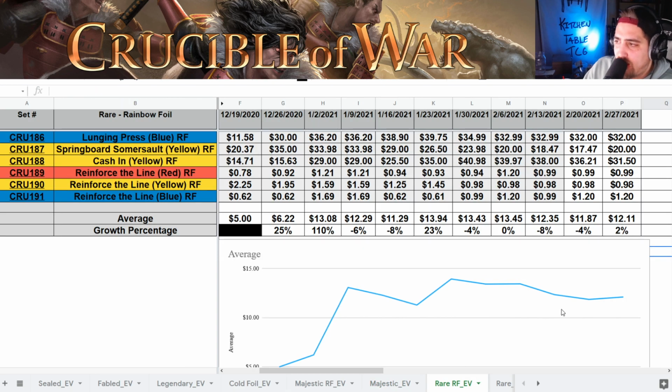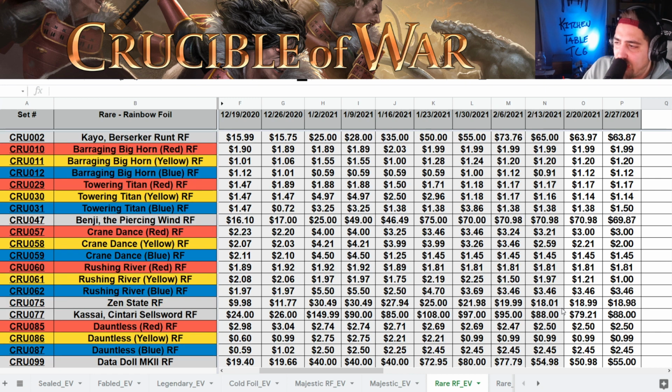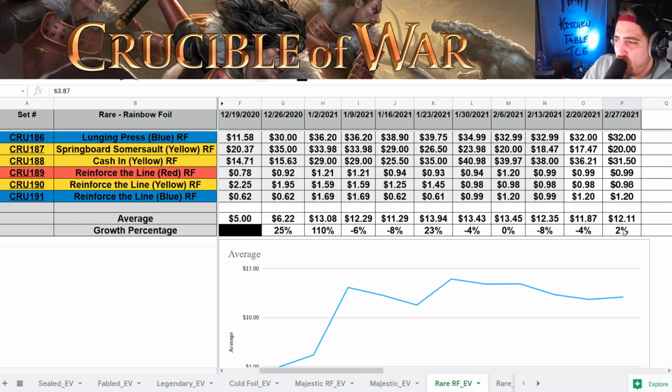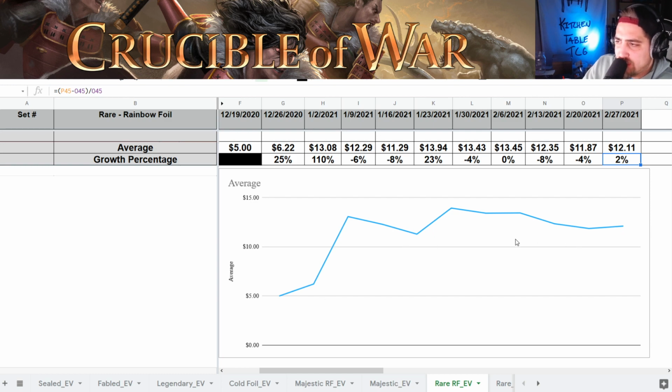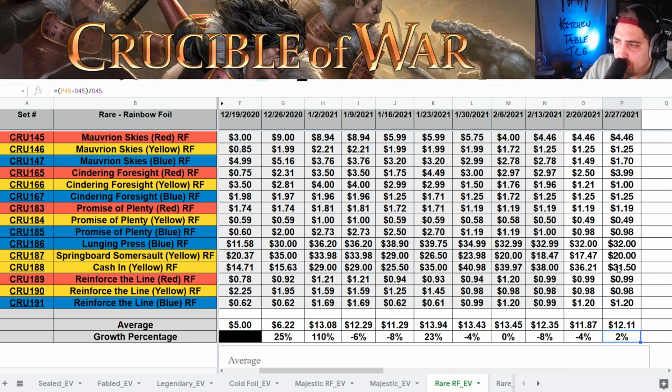And now let's go to the rare rainbow foils. On these, remember, I just take TCG low, and then I kind of look for any abnormalities, and I go up and look at the actual listed price or sold price. So all in all, only up 2%. You can see a pretty flat line happening there. Nothing to really talk about, honestly.